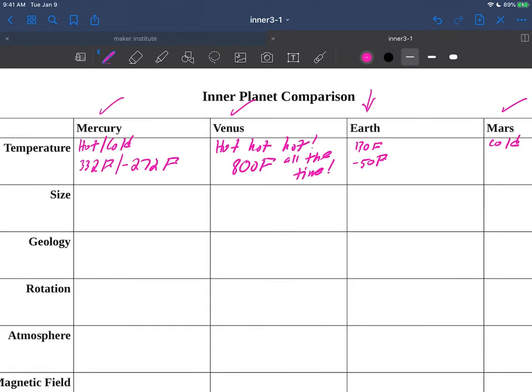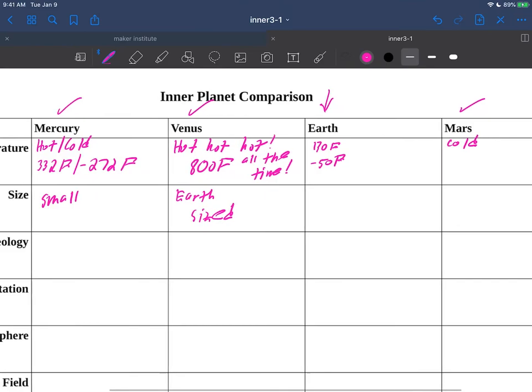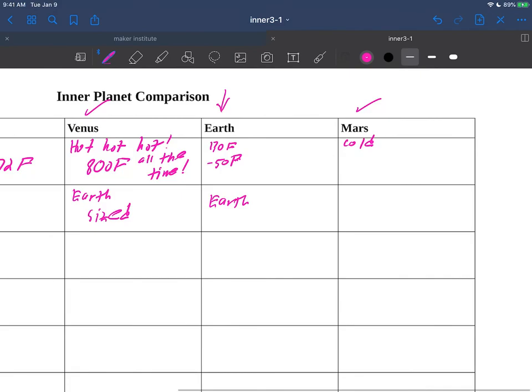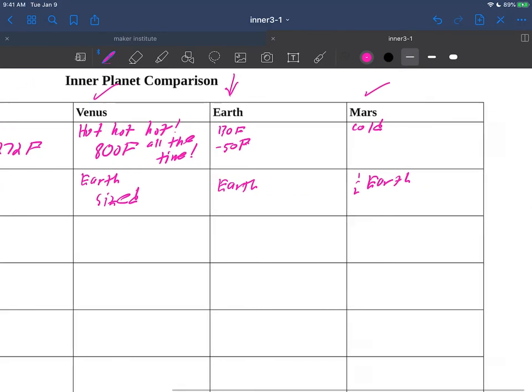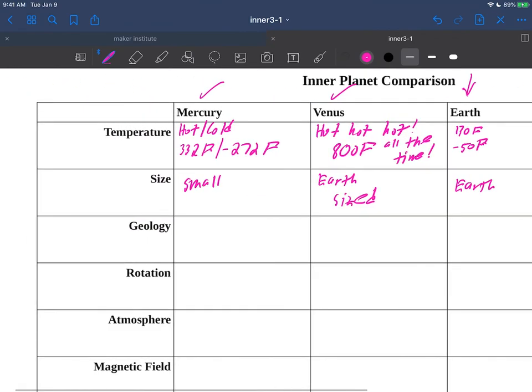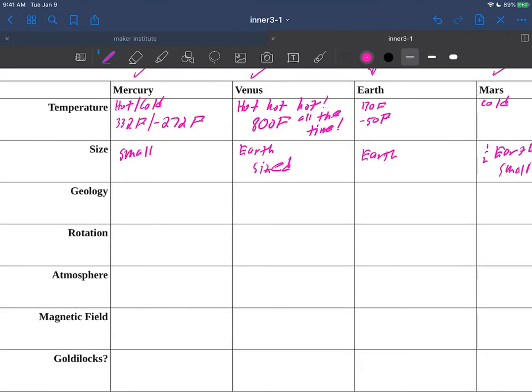In terms of size, you know that Mercury is very, very small with that huge core. Venus basically is Earth-sized. And of course, Earth is the size of the Earth. And Mars is about half the size of Earth, so it's kind of a small planet. So I'll characterize Mars as being small, relative to the Earth.